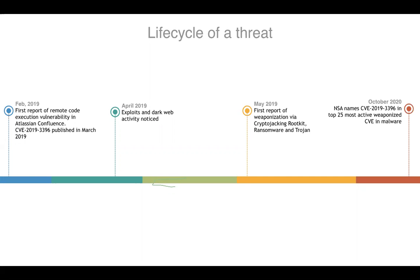A similar thing happened. There are still reports of weaponization and malware attacks related to this vulnerability, because there is not enough priority in terms of patching this, and there are unpatched Confluence systems which are exposed, which might still be vulnerable. And that's the reason why NSA has named this vulnerability again in their top 25 list.